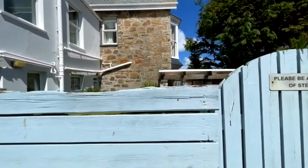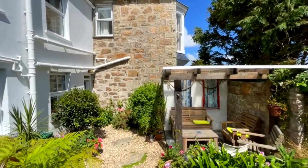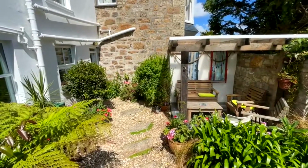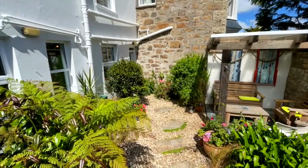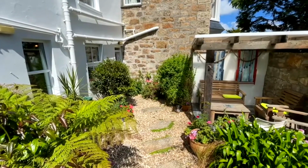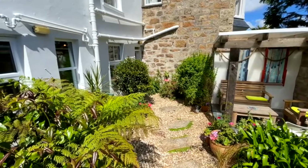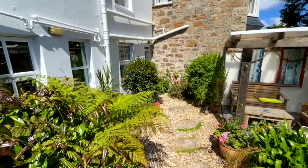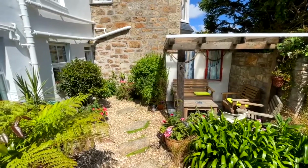And gate access in, which we'll have a look at in a minute, over to the lovely rear garden, which a lot of the other properties along this terrace don't have. This one being the end terrace has the benefit of a little sun trap, nice and sunny. You'll get a good chunk of the afternoon sun in here and some of the evening too. It's stocked full of lovely plants and it's a really pleasant place to sit. Right, let's take you inside and have a look at the property.